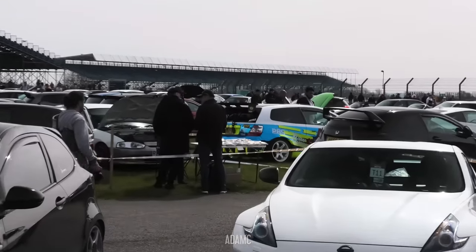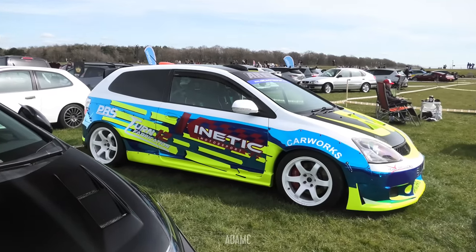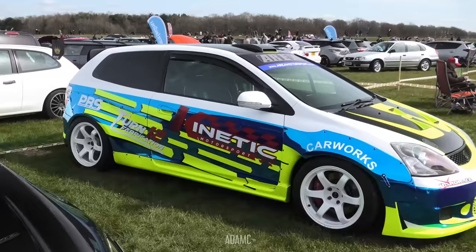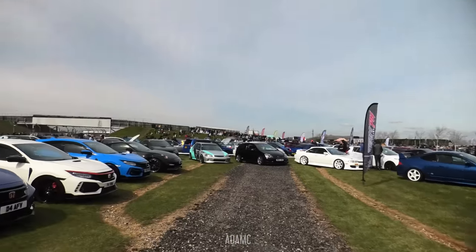Take a look at that chrome detailed Civic over there. Let's have a look. This must be a track car, and he sure has let us know with the colourful livery, bit of chrome, bit of high vis too. And I am darting all over the place at the moment. I'm back on the lawn.